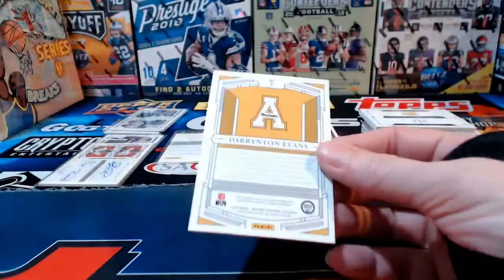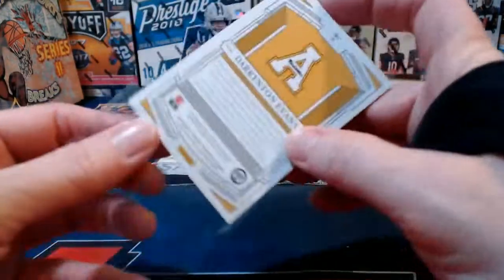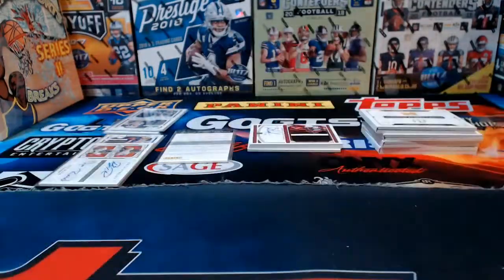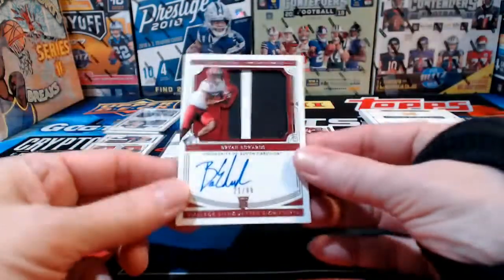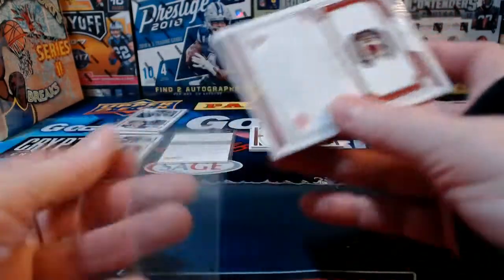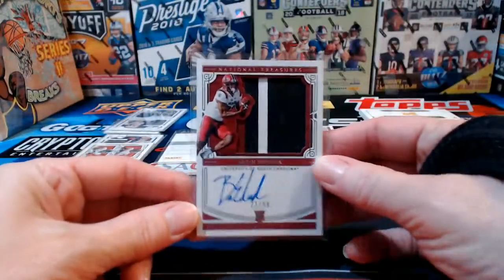Xavier McKinney is the Giants. Darrynton Evans is out next. That is Tennessee and the Titans, numbered to 49. Numbered to 99, Brian Edwards. Didn't we see him a minute ago? I think we did. And here he is again for the Raiders.